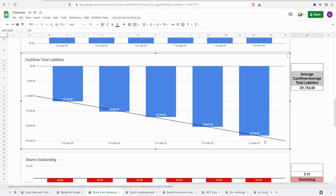Essentially, they do not have enough cash flow to subsidize their debt. Take a look at the average cash flow minus the average liabilities. We get around negative $1.75 billion. I'm going to give this guy 0%. It is unfortunate, but this thing is just consistently decreasing into the negatives. It is what it is.